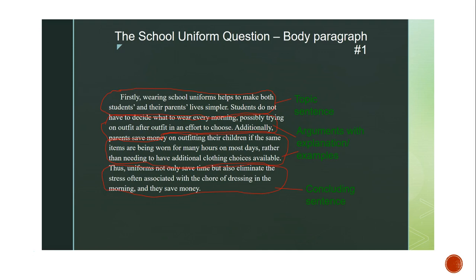So basically, the first sentence is the topic sentence. You can see the main point very clearly. It's basically to make lives simpler. That's why school uniforms are good. And then you have your arguments with explanation and examples. The examples are pretty great. They talk about how, when it comes to outfits, it's very difficult for you to choose every morning. You also get to save money. So it's a lot of benefits. And then you have your concluding sentence.